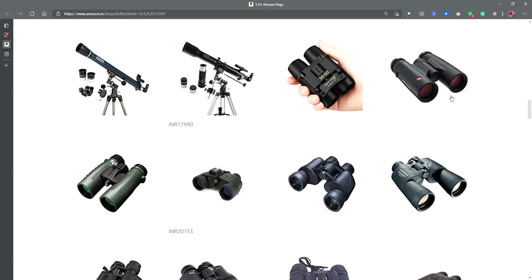Right next to it is this pair of binoculars by Leica. Now, Leica is a good brand. Similarly, there is Bushnell. Bushnell is a great brand.